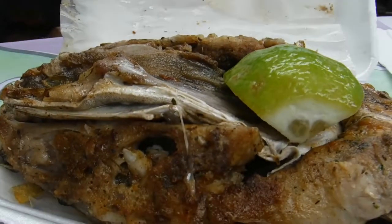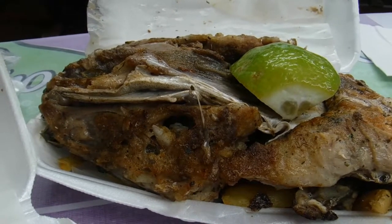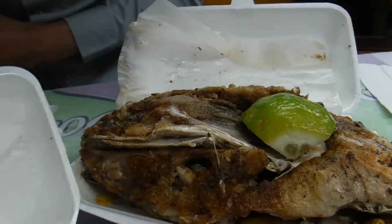God. Okay, so wait, I did not know that the entire thing I'm looking at right now is their head. What? That is such a huge thing. I cannot wait to eat that.